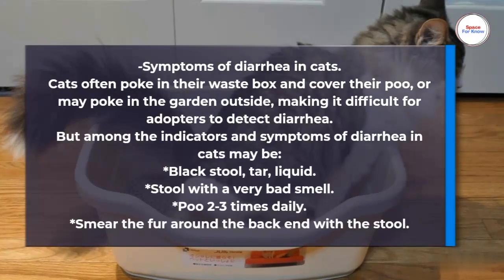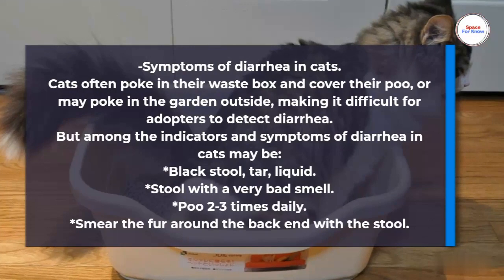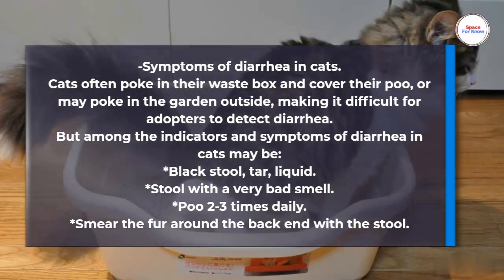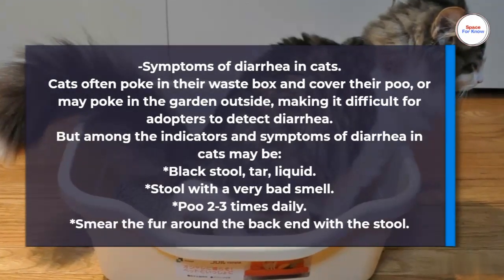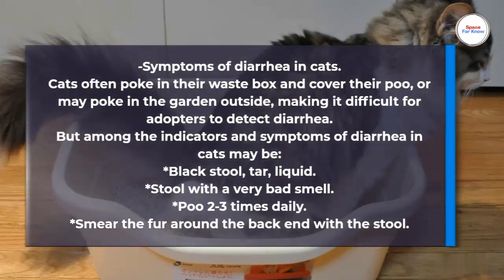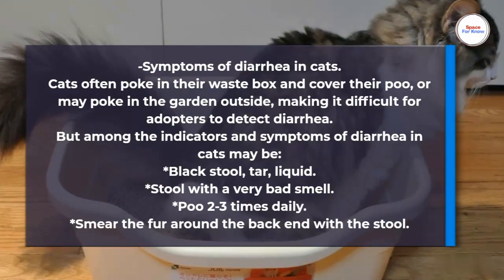Symptoms of diarrhea in cats. Cats often poke in their litter box and cover their poo, or may poke in the garden outside, making it difficult for adopters to detect diarrhea. But among the indicators and symptoms of diarrhea in cats may be black, tarry, liquid stool with a very bad smell, pooping 2 to 3 times daily, and smearing the fur around the back end with stool.